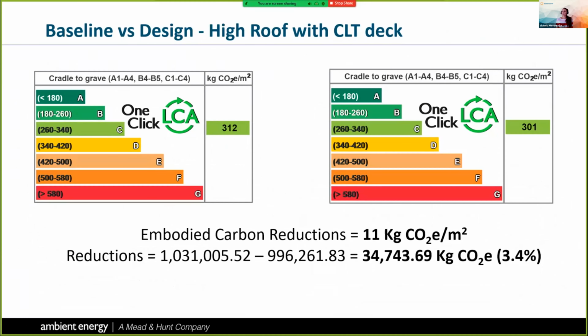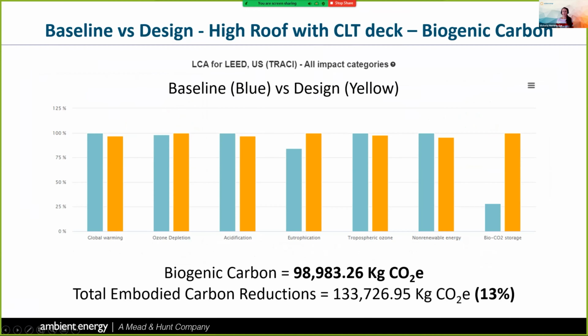Just with that change, we were only able to reduce 11 kilograms of CO2 equivalent per square meter. If you look at the end, it's 3.4%, just one little change. But with that, you can see how hard it is to achieve the 40% reductions in reality. We are not there yet. We're close, we're getting there, but it is not that easy.